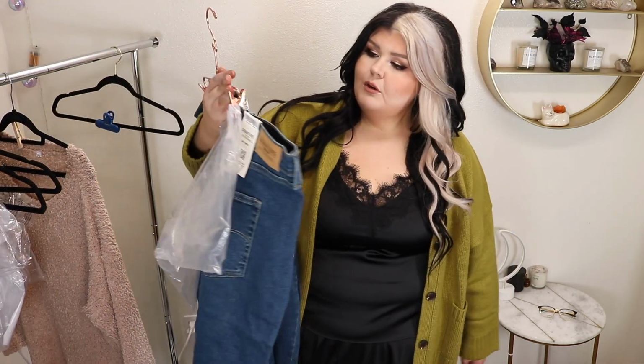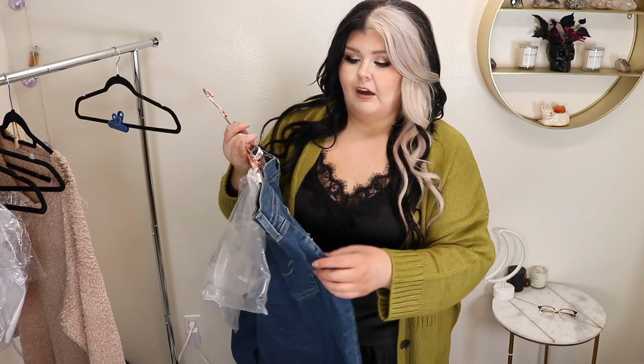Then I decided to try these Levi's. They're mom jeans. I don't think I've ever tried any mom jeans from Levi's. And I did size up in them. I got a 24. Usually when things are non-stretch, I go with that.